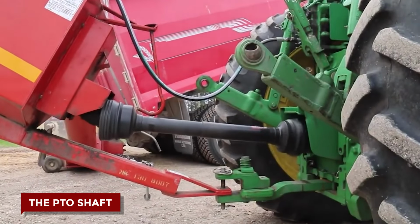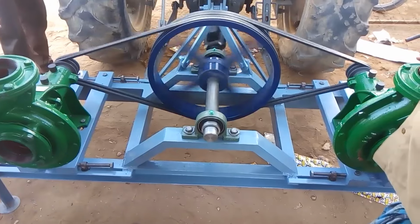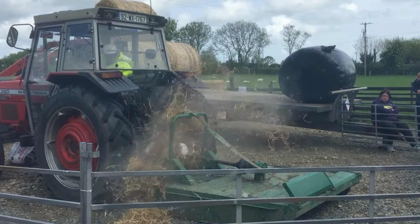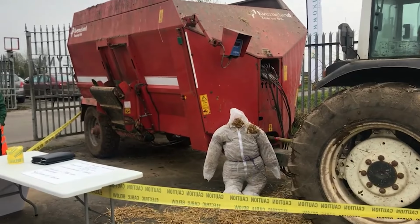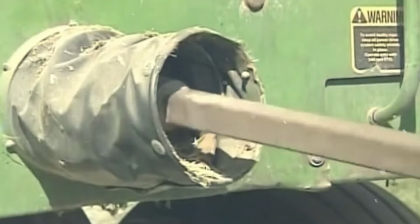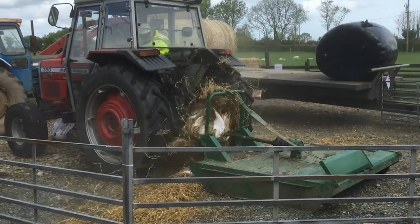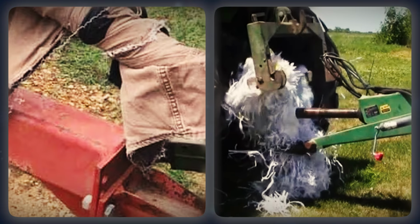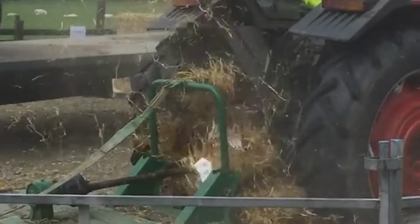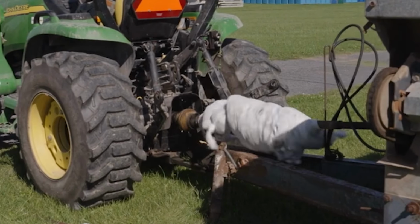The PTO shaft rotates at 540 or 1000 RPM, depending on the setting, creating rotational speeds where anything that contacts the spinning shaft is grabbed instantly and wrapped around the shaft faster than human reflexes can respond. The entanglement dynamics are terrifying, with the rotating shaft acting like a drum, winding up anything that touches it, wrapping clothing, hair, or limbs around the shaft in fractions of a second, and pulling victims toward the shaft with forces that increase as more material wraps and creates leverage pulling bodies into machinery.